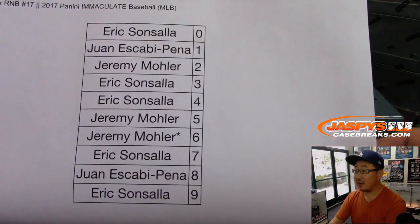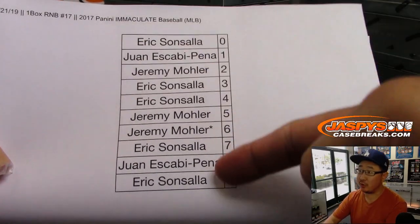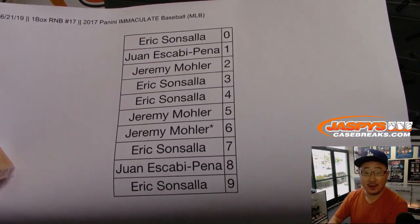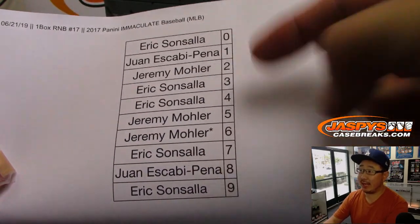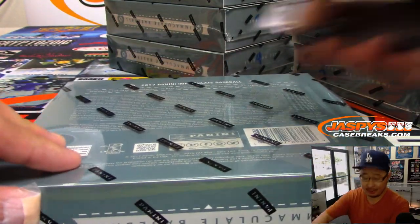It was a surprise. Here's the official list, right here. There you go. And there's a hitless promo. So if you don't get a hit, we'll randomize just the hitless names and the name on top of the randomizer, different dice roll, we'll get $20 of break credit.